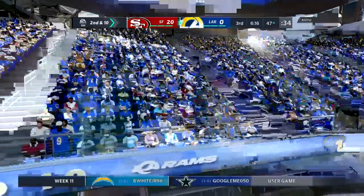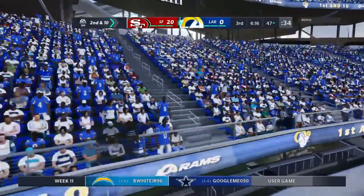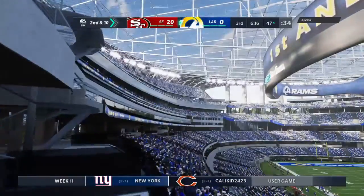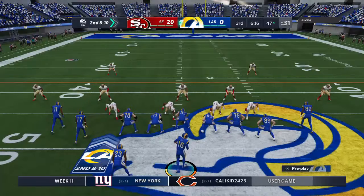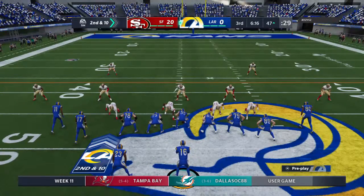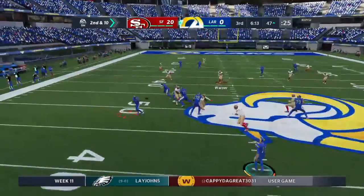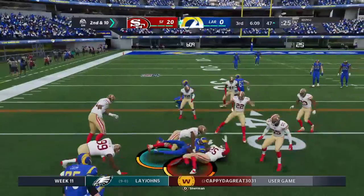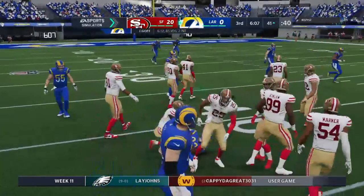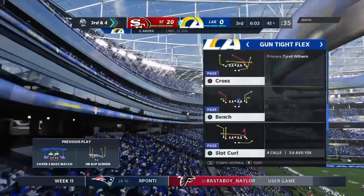Coverage downfield has been tight. That led to another incompletion. This defense, they're exactly who we thought they were coming into this one. So after the incompletion on 1st, now 2nd and 10. Gone. They'll throw complete to Cam Akers, and he'll go down shy of the 40 at the 41. They get 6. That'll leave them with 3rd and 4.